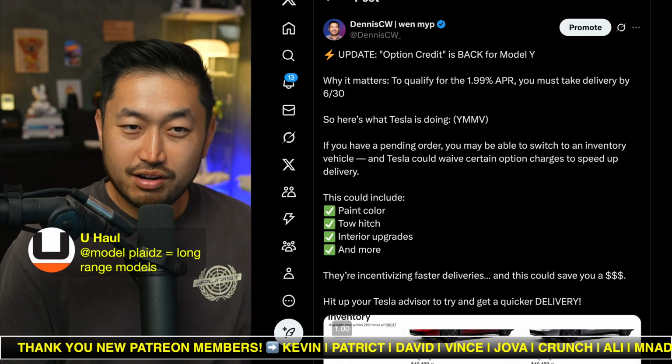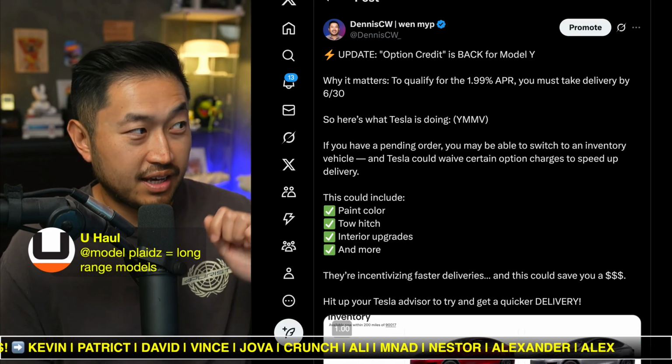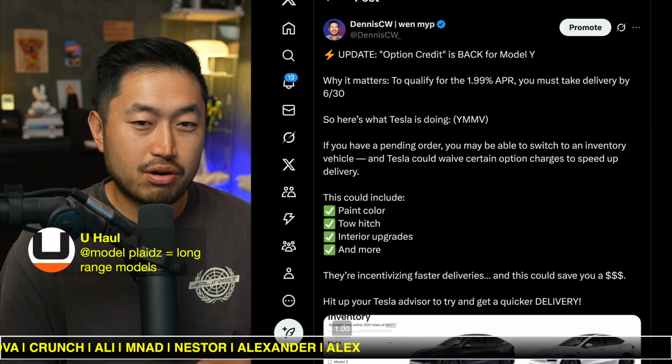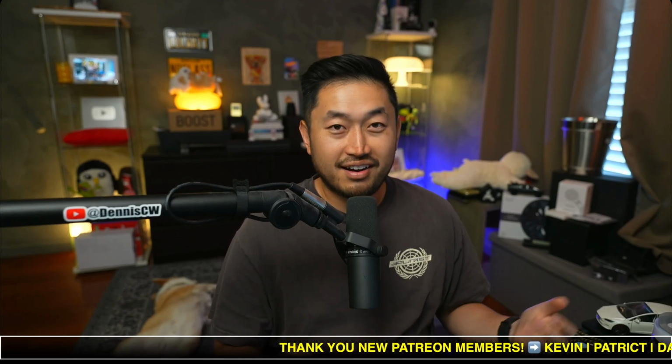U-Haul Plaids equal long range models. Yeah, 100%. The long range is going to be the better value. But if I put my thinking hat on, with the Model S and Model X, they need to clear out the older inventory first, and then we'll start to potentially see some deals on the new ones. Maybe even not, because it's just not that much of a volume vehicle. Tesla might not even care, and might be more focused on Model 3 and more specifically Model Y. When it's a $1,500 difference between Model 3 and Model Y, more people are just going to go for Model Y.